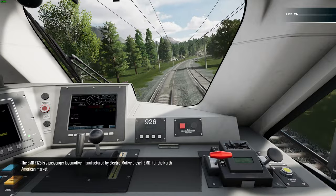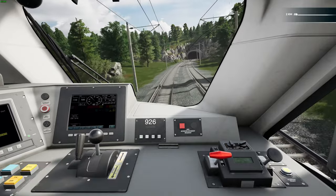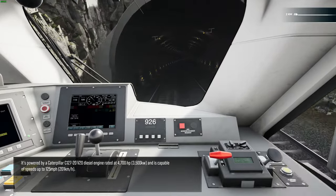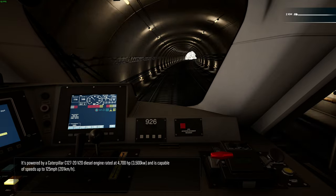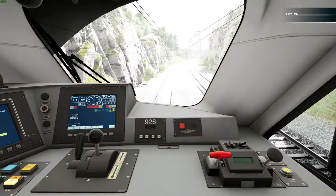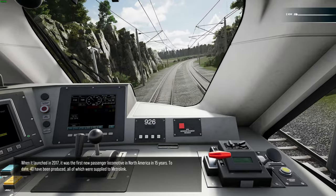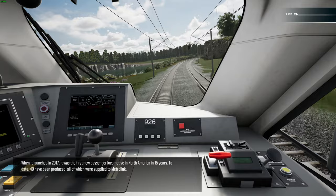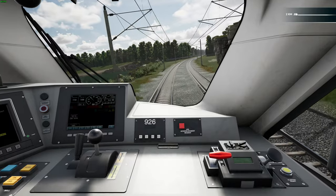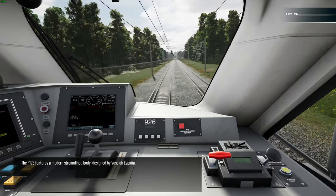The EMD F125 is a passenger locomotive manufactured by Electromotive Diesel for the North American market. It's powered by a Caterpillar C127 20V20 diesel engine, rated at 4,700 horsepower, and is capable of speeds up to 125 miles per hour. When it launched in 2017, it was the first new passenger locomotive in North America in 15 years. To date, 40 have been produced, all of which were supplied to Metrolink. The F125 features a modern, streamlined body designed by Voslo España.